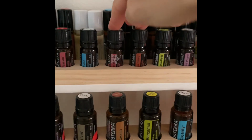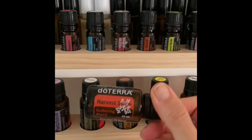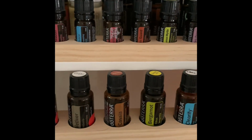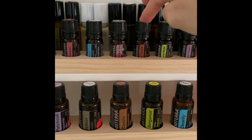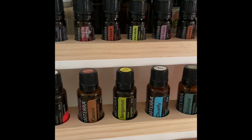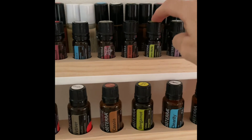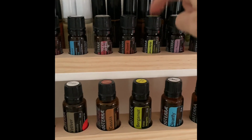Then I've got my two spices here, Holiday Joy, which is very similar to Harvest Spice, except I think Holiday Joy is sweeter. And then On Guard, which is the protective blend that I have in the bathroom as well. Lemon Myrtle is one of the blends that I use when I'm looking to aromatically anchor. So I use this for visioning and also when I need to step into leadership.